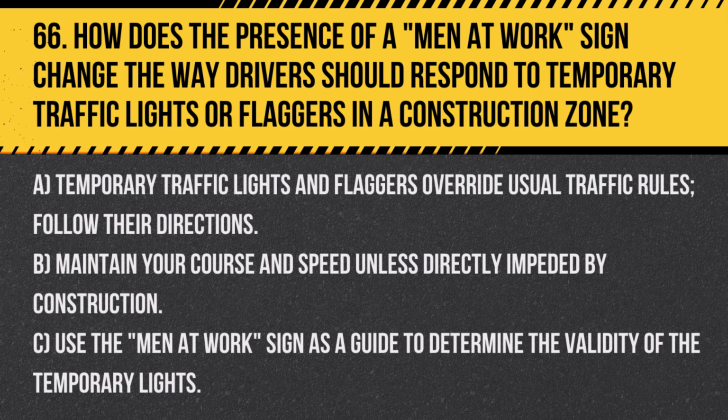Question 66. How does the presence of a Men at Work sign change the way drivers should respond to temporary traffic lights or flaggers in a construction zone?